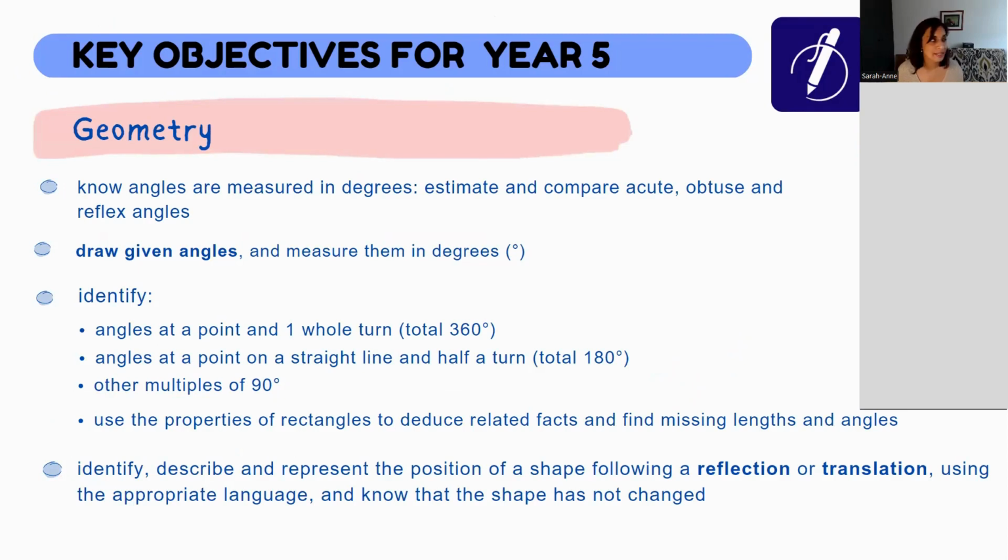I had a question recently from another parent about what other tools or resources children have in the primary maths curriculum, and really only protractors and rulers are the only two pieces of mathematical equipment that are used in the primary maths curriculum up to Year 6. Even calculators are not allowed in the Year 6 assessments.